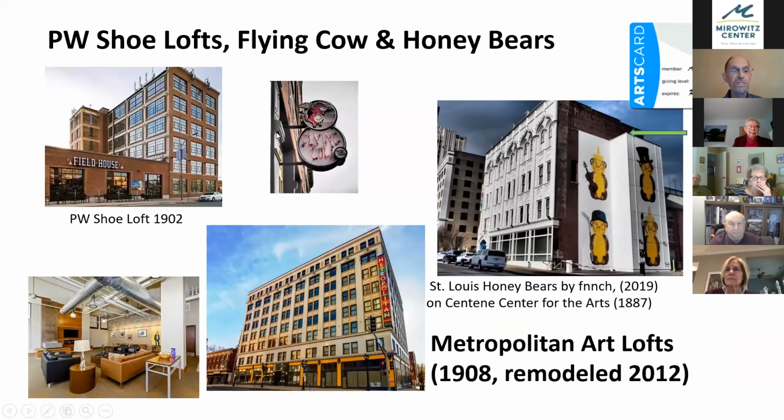I'm only showing you the sign. It's a yogurt shop that was popular in the area. This was a block off of Olive.